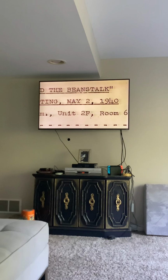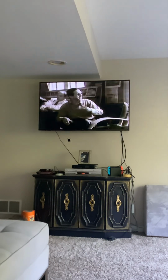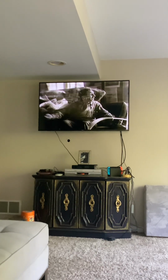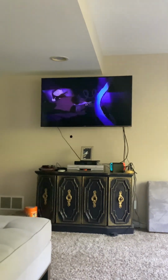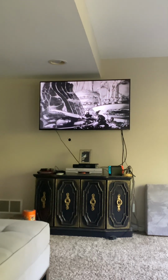Development of Mickey and the Beanstalk as a full-length feature began on May 2nd, 1940. During that year, Walt Disney and several of his key storymen developed many of the ideas that would be contained in the finished film. The growth of the beanstalk, Mickey, Donald, and Goofy asleep, the gags at the Giant's dinner table, and the role of the singing harp.